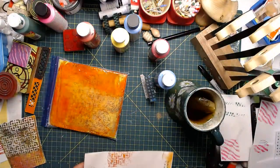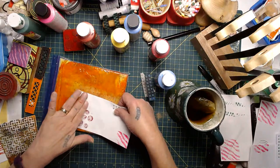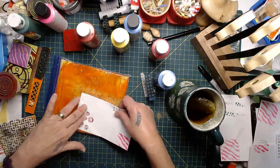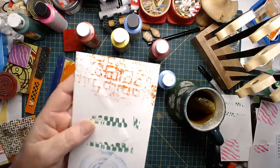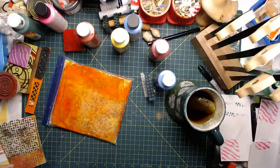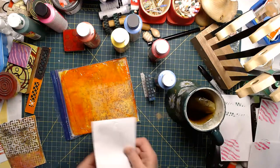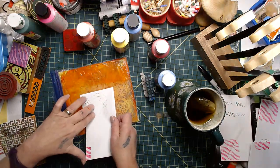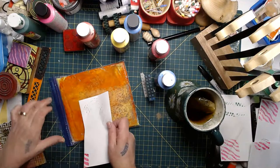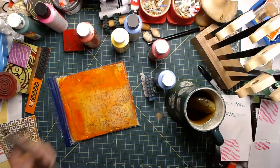And I need just a little something down here yet, I think. I really like that. I really have to admit, I like it. I like it. I like it. All right, I've got just a little bit of that left. Then I have to use a stamp. That's kind of a cool stamp. Let's use this stamp.